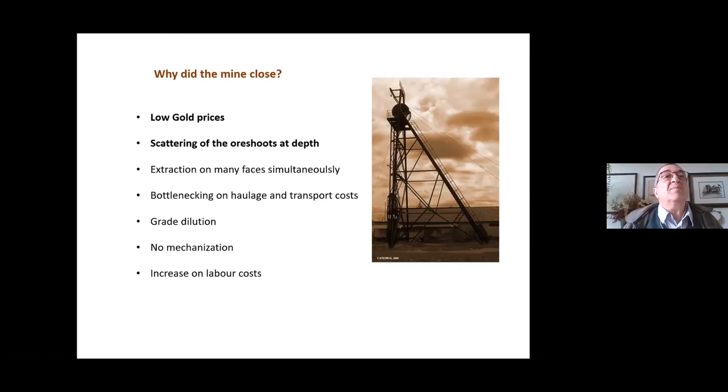The attempts of mechanization brought also another problem, which was the great dilution. So if you want to mechanize, you have to dilute. And in the end, the costs didn't pay. So little mechanization on the other side. And of course, from the beginning until recently, the increase of the labor costs for such an artisanal mining were unbearable.